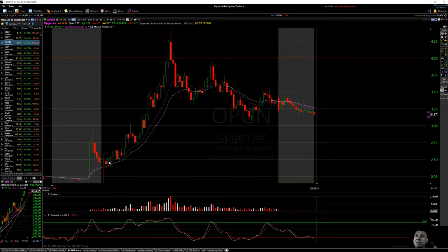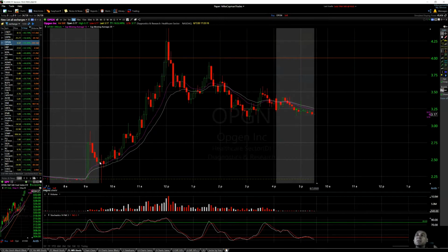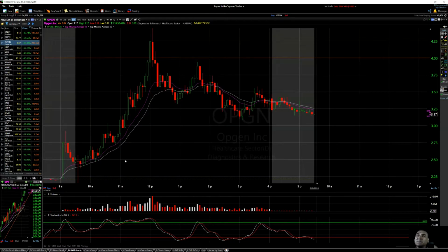So you have the 13 going over to the 20, very smooth. It's a nice U shape. So you hear U. Almost like a cup and handle, but there's no real handle here. So this is the 5 minute. That's why you have to give it room. If you're going to play, give it smaller share size. So it's a quarter length here. I don't know if you want to give it that far. It depends how you play it.